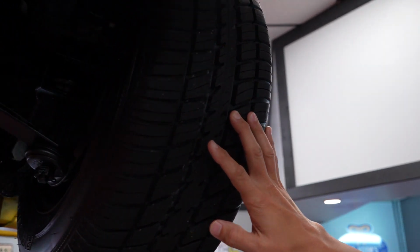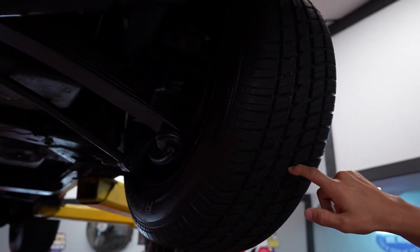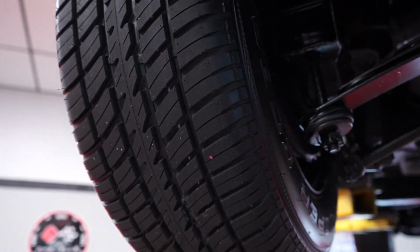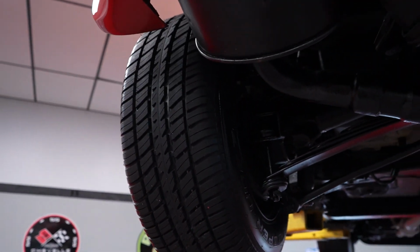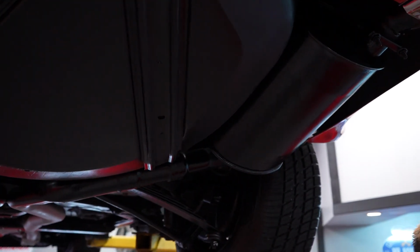The Coopers that are on the car are brand new. When we bought the car, the tires were a little dated, so we went ahead and put brand new raised white letter Coopers on it. Looks good from underneath. Let's set all four of those brand new Coopers down on the ground. We'll take it on a test drive and show you how the car runs out.